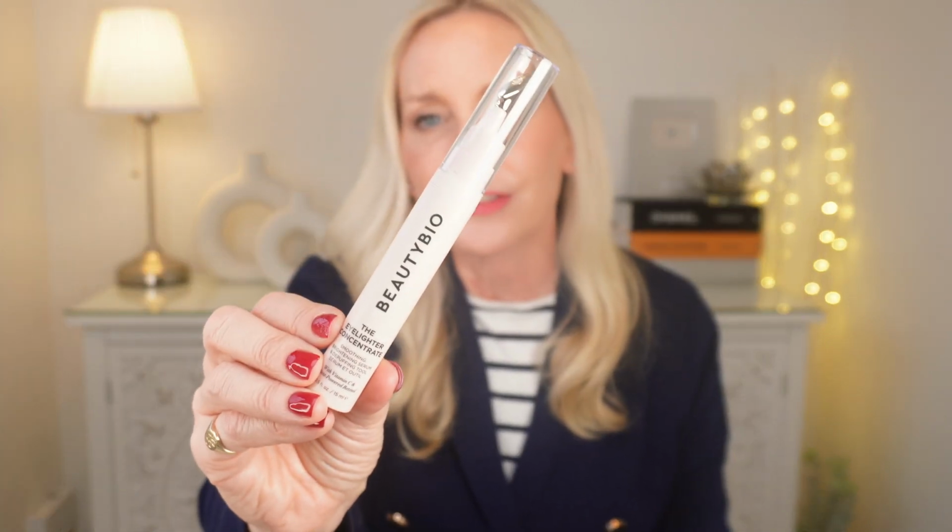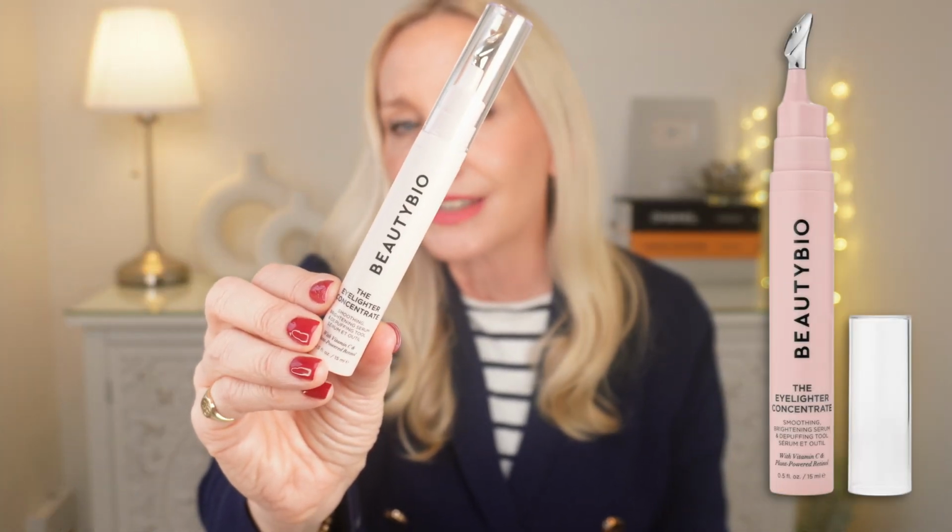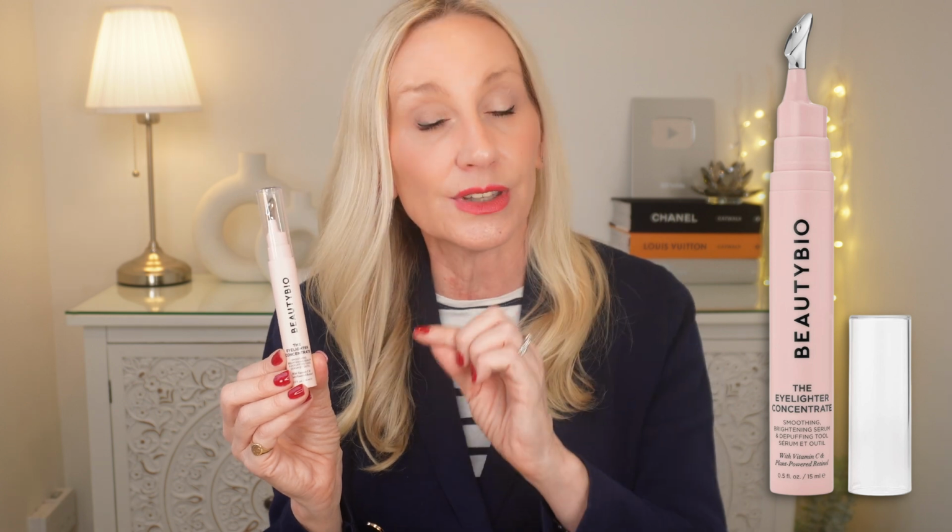Moving up in price point, this one here is one of my favorites. It's Beauty Bio. It contains vitamin C. Vitamin C is excellent for brightening. So if you did have pigmentation, this is the one that I would opt for. It also helps with hydration and it has almost like a brightening concealer effect. It doesn't have any pigment though, so it just literally makes the under eyes look brighter.